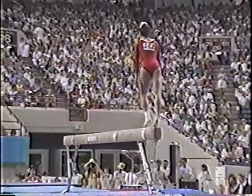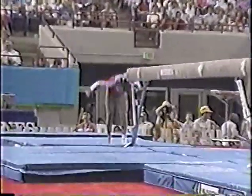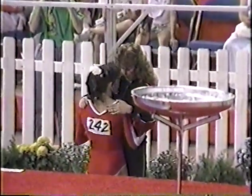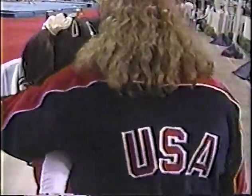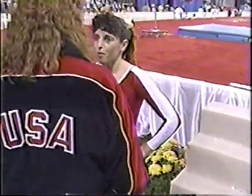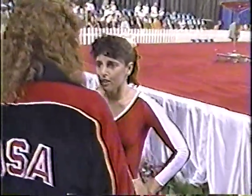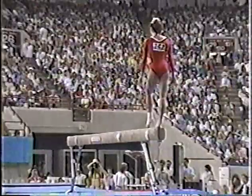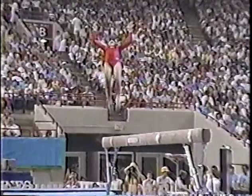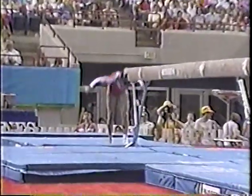Here's a new dismount. Round off, double tuck, and a perfect landing. There, but it should actually score still quite well. We'll take another look at the dismount. You can't land it any better than this. Good lift, good rotation, and look at that.